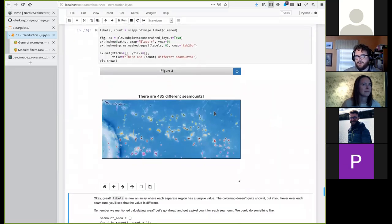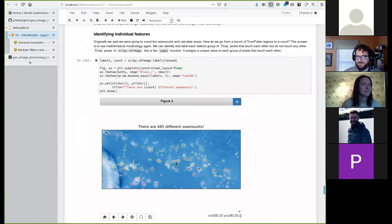Okay, what I've done here, we've got our classification we ran, we cleaned up, we got rid of the little bitty things, and we've actually got a count. So this is where it starts to get kind of cool. Before this, it's like, okay, yeah, sure, great. We're filtering, we're thresholding, fine. Now we've actually got something useful for analysis. We actually have a count.